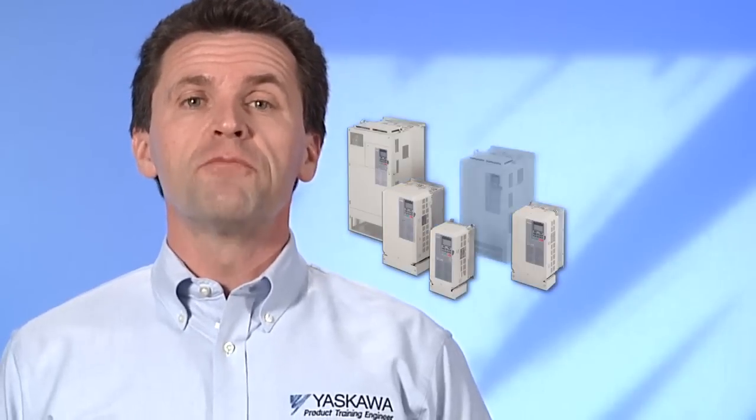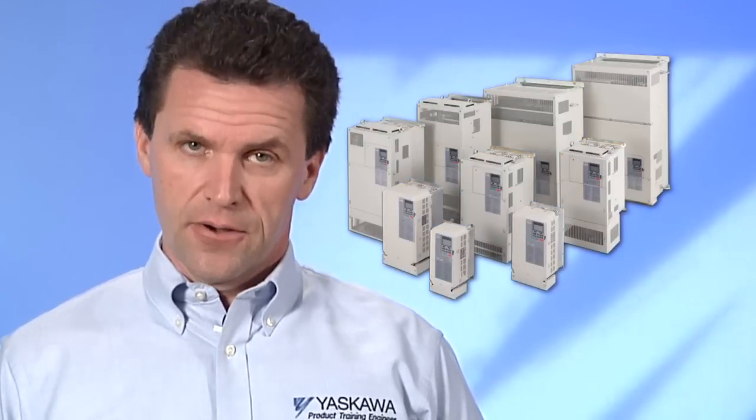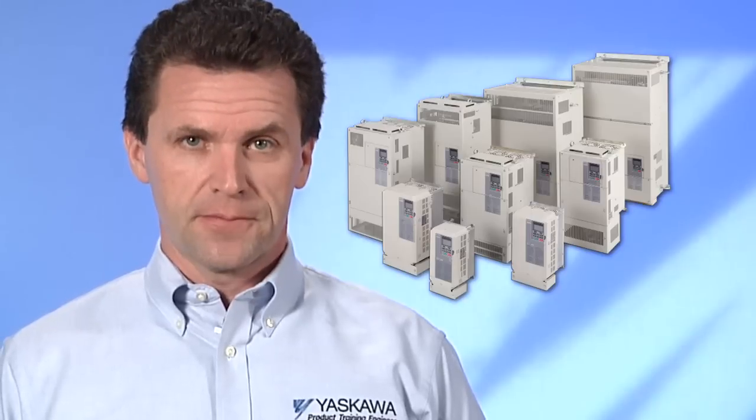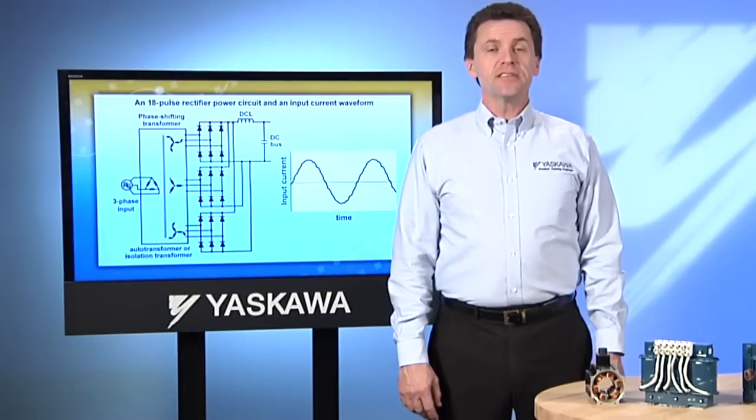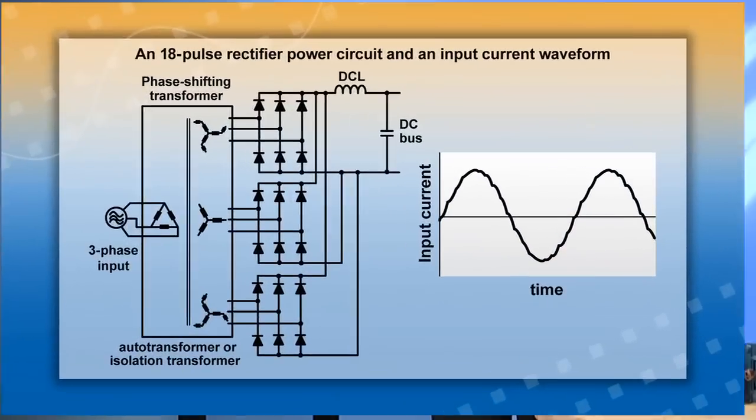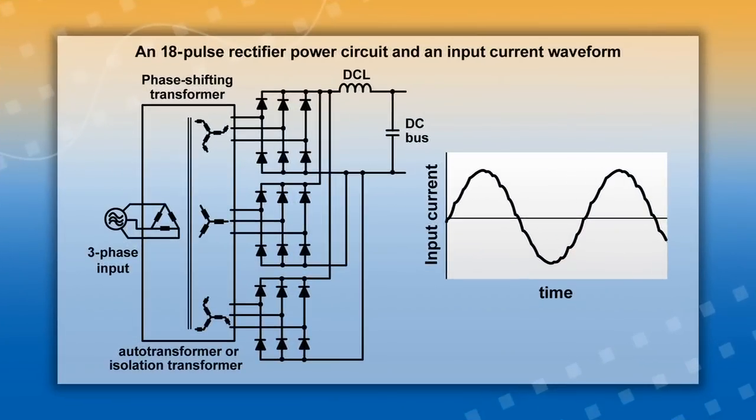Yaskawa offers the 12-pulse input rectifier scheme standard on its A1000 drives. One step above the 12-pulse rectifier scheme is the 18-pulse rectifier scheme. 18-pulse rectifier schemes are typically found in larger horsepower VFDs and, just like the 12-pulse, require a phase-shifting transformer.